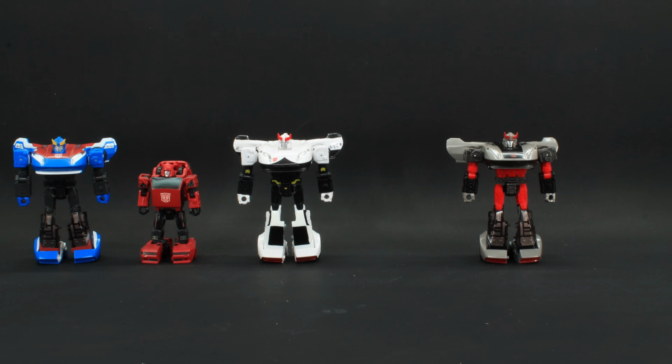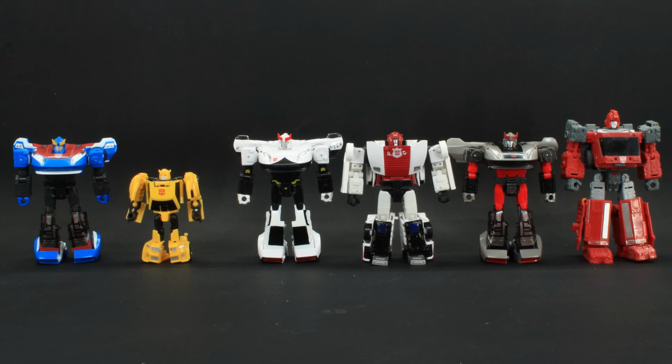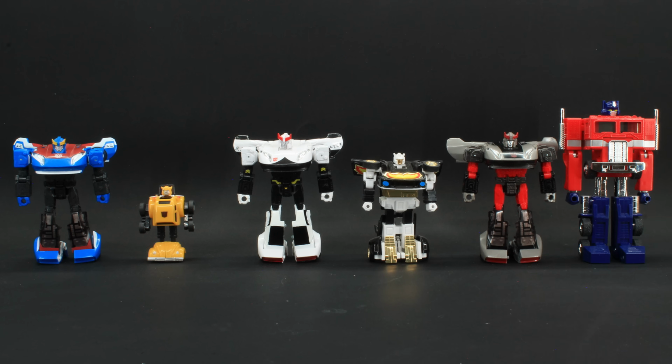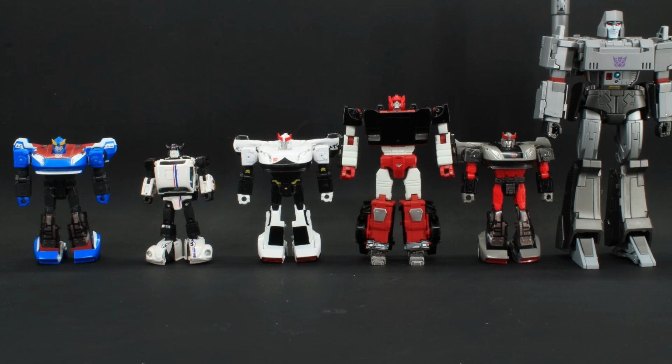For size comparison, Deluxe class Cliff Jumper, Deluxe Red Alert, and Deluxe Ironhide. Titans Return Blurr, Combiner Wars Smokescreen, and Universe Prowl. G1 Bluestreak, G1 Ricochet, and G1 Optimus. Leader Class Decepticons. And finally, I'm sure at least one person wanted this comparison, Masterpiece figures.